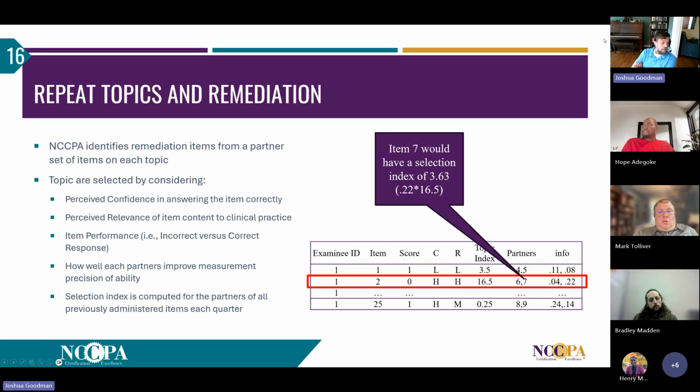So we use 2 factors to choose those knowledge gaps. We use that self-assessment data. For me, a big red flag is someone that gets an item wrong that they tell me they are highly confident in, and it's work that they do every day. That's a big red flag. I want my cardiologist to know cardiology, be confident in cardiology, and get that cardiology item right. If they're not doing that, we need to remediate those items. So it's using that pattern of kind of red flag items coupled with just the Fisher information criteria.